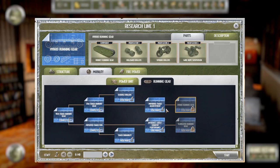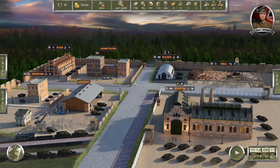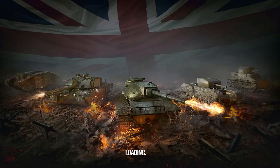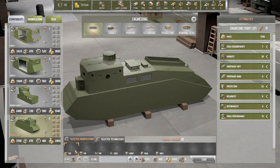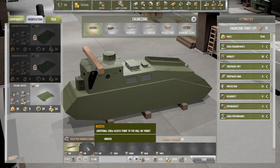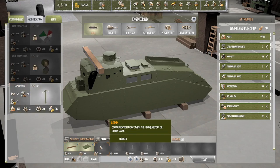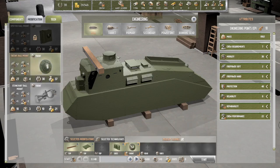Need to get out there for the Hornet fan gear. Engineering medium Hornet. Heavy is that? 9,700. Yes. Yes. Yes.